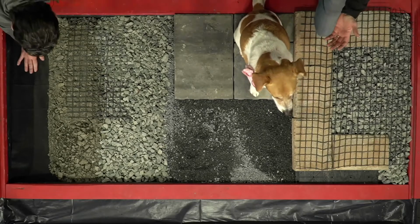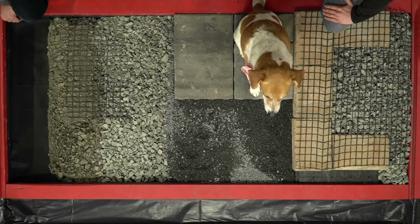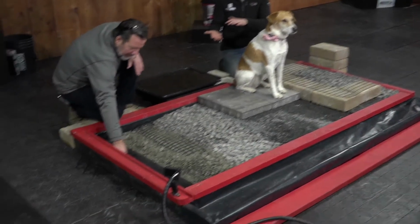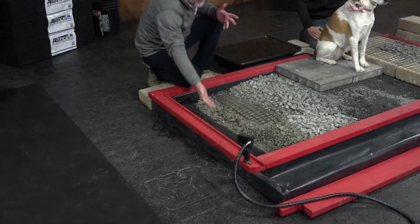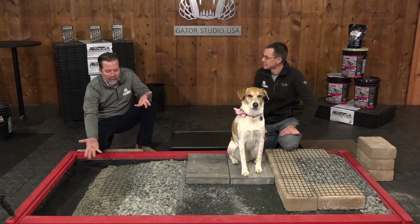What do you do when you start a hardscape project? You dig a hole, right? Yep. And you've got dirt at the bottom of your hole. So you compact that dirt, and then you really should add in a geotextile fabric to separate your native soils from your aggregate base. And if I don't do that, what's going to happen? What's the consequence?